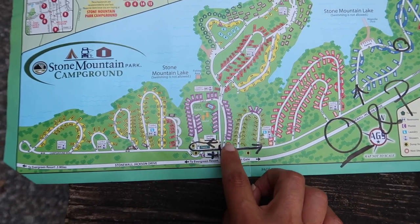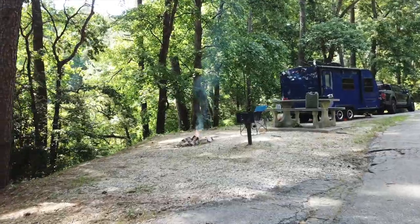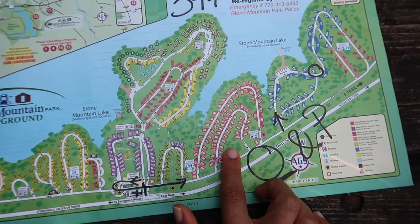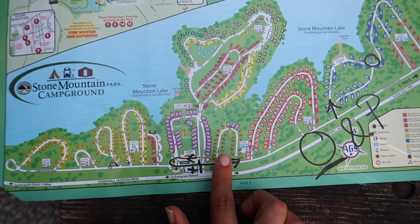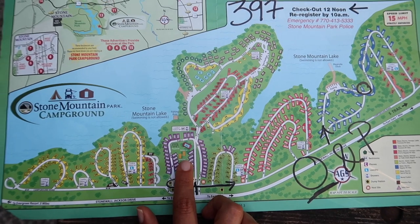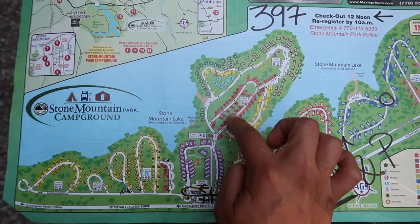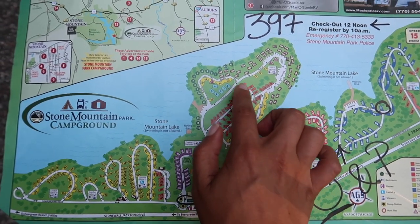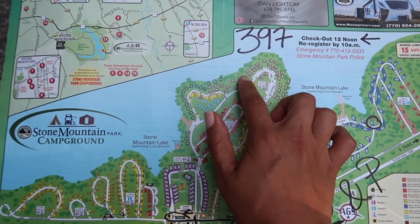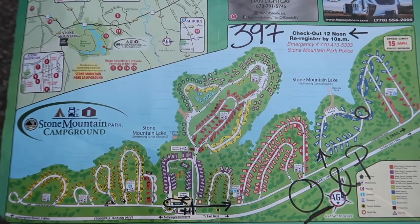After I registered, I drove over here to where my campsite is. After the blue sites, we're gonna go to the red sites. After the red sites, we're gonna go to the lime green sites, then the purple sites. Then we are going to check the orange sites. Then we're gonna walk over and see the yurts, and then take a look at some of the tent sites.